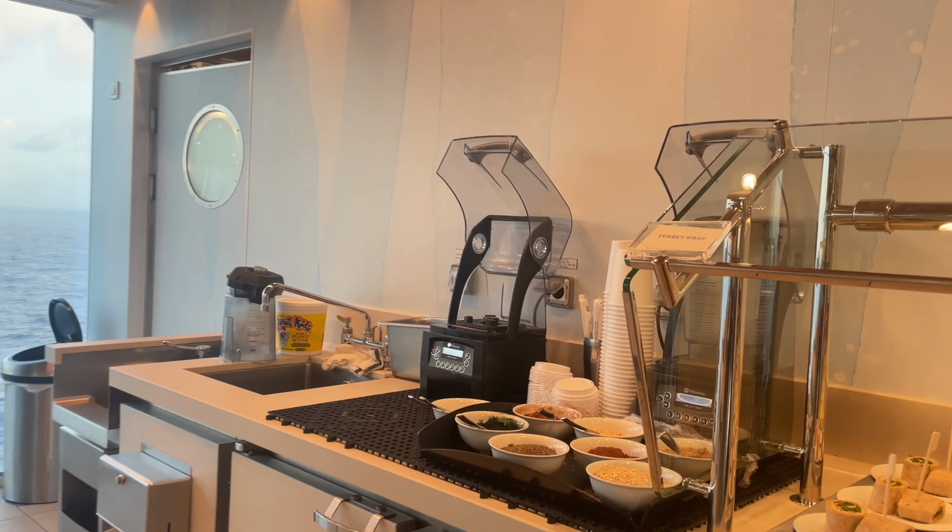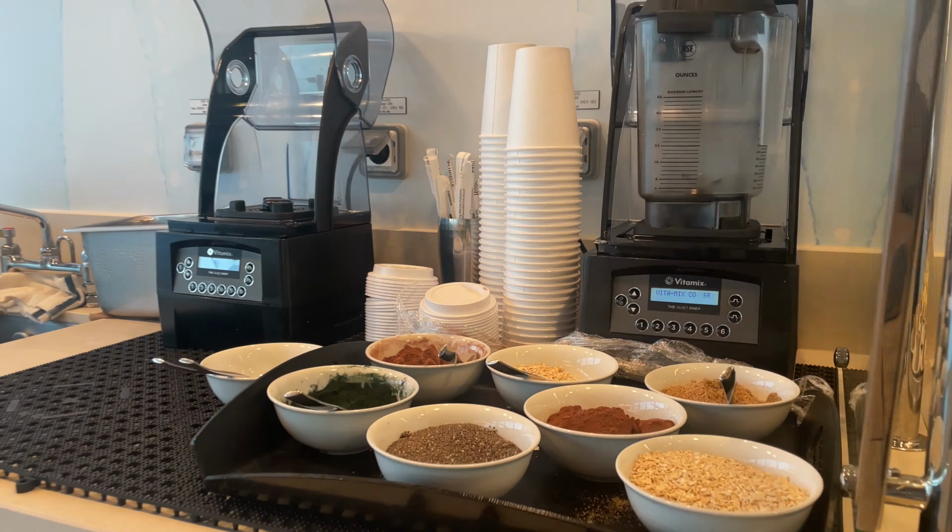And this is one of the best coffee places on the ship too. Oh yeah, La Plaza. You can get Americano and other things here and all kinds of good stuff. For sure. And this is where you make all the smoothies. Exactly, we have as well some seeds for you. Obrigado. De nada.